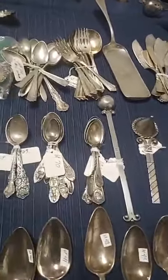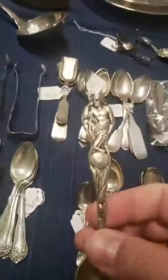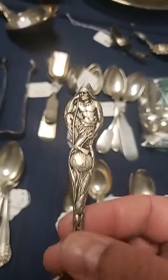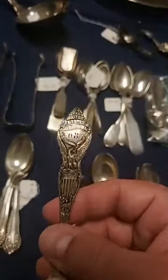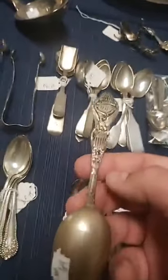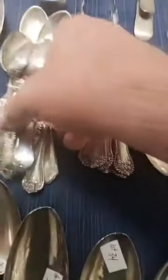Several groups of souvenir spoons. Really like the full figure Native American with the hatchet and shocks of corn above a globe. Interesting combination there. United States of America 08. So, some really nice coin pieces or souvenir pieces.